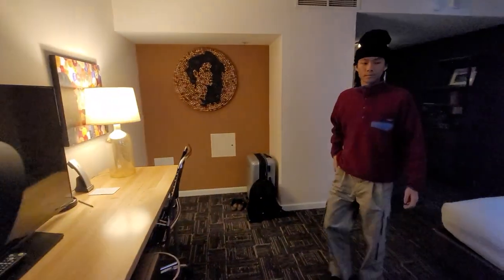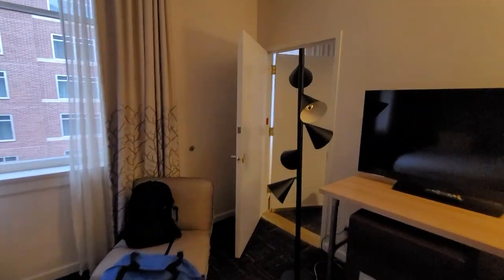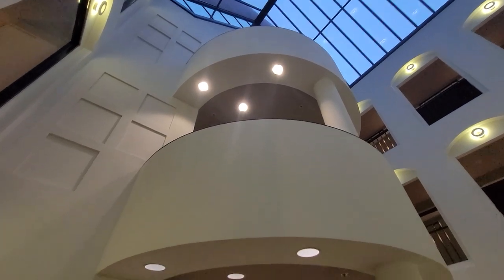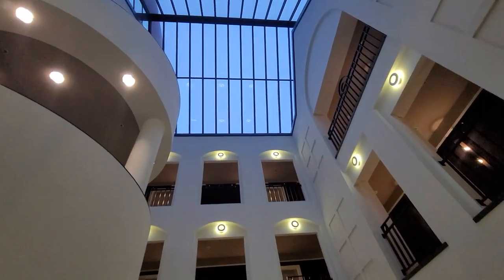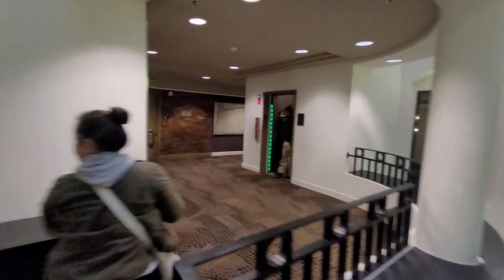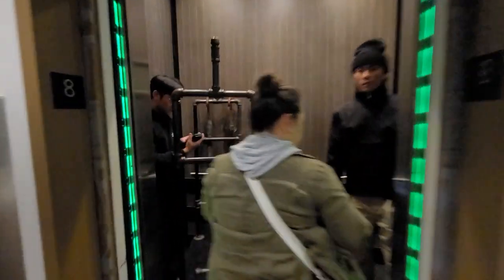715. Honey. Okay. This is 8, 9, 10. Okay. Yeah. 10th floor. Alright. Just learning about the hotel. Look down there. There's a sofa here. Okay. Let's go.